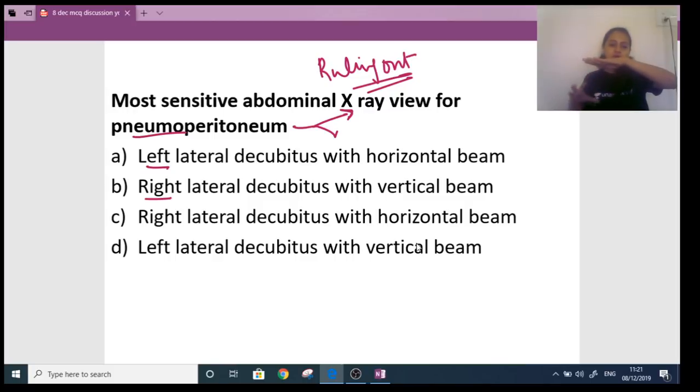On the left side, you already have colon and the stomach, all the gases there. So whether this is extra-intestinal free air or whether it is colonic gas, you cannot differentiate, because black air in the colon, black air in pneumoperitoneum, you cannot differentiate. The whole principle of radiology is getting a contrast to differentiate white and black. So if you have black and black, they both look the same, you cannot differentiate. Now if you do left lateral decubitus, okay, this is your left lateral.